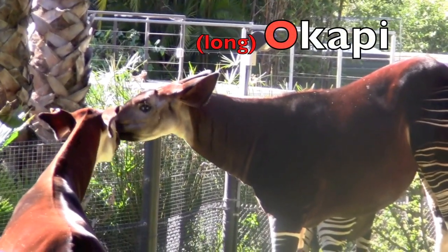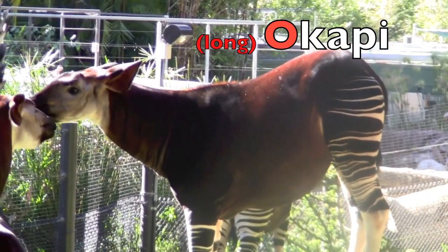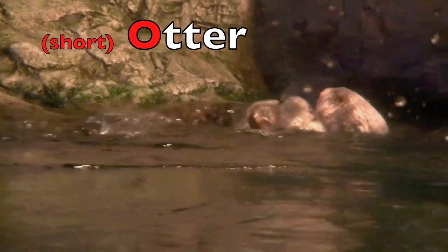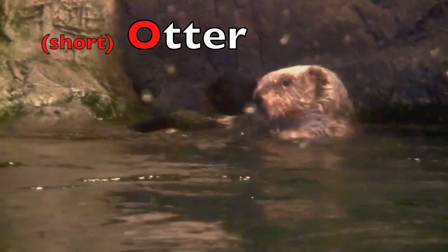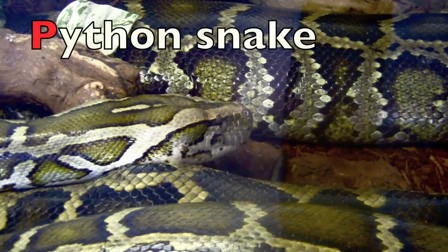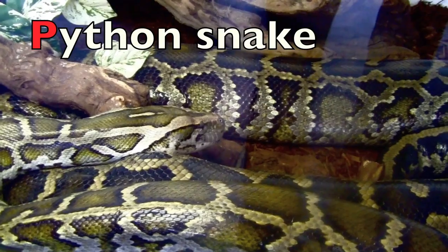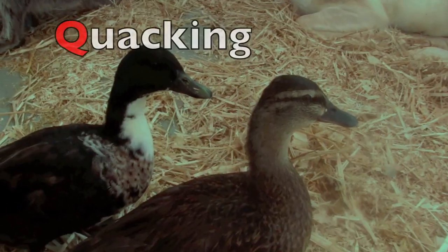Long O: okapi. Short O: otter. P, p, p, python snake.